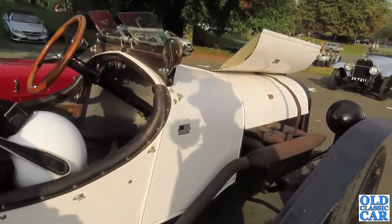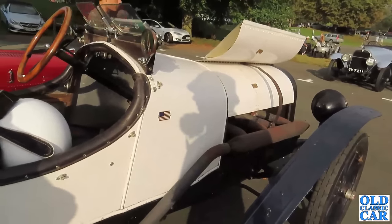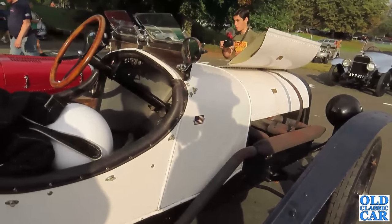Oh, fantastic. So, are there any mods to the engine apart from obviously the exhaust arrangement? I am not sure. You better cut. He's on his way to watch. Oh, is he? When he turns up, you can quiz him about that. Yeah, I'm not entirely sure, if I'm honest.